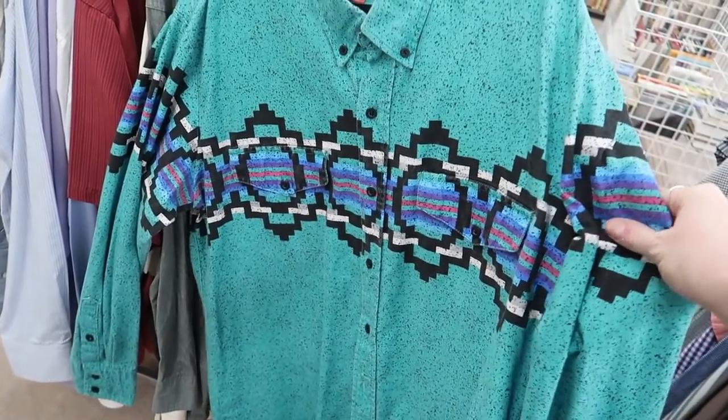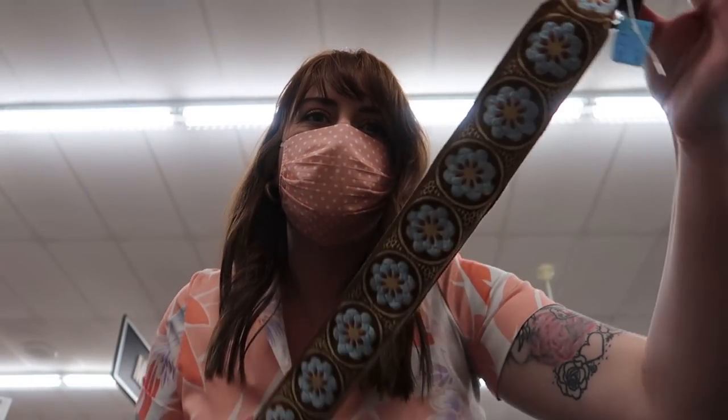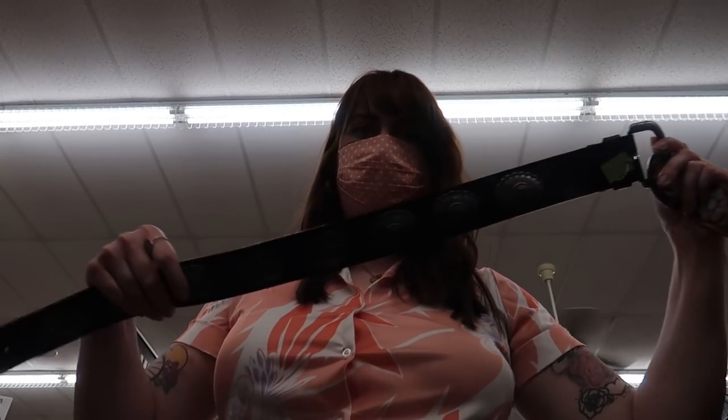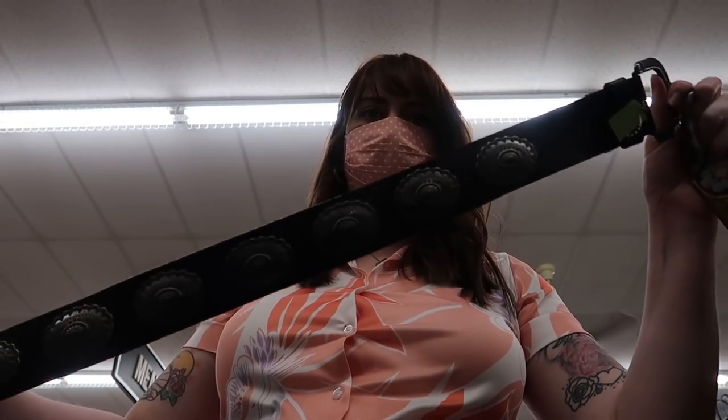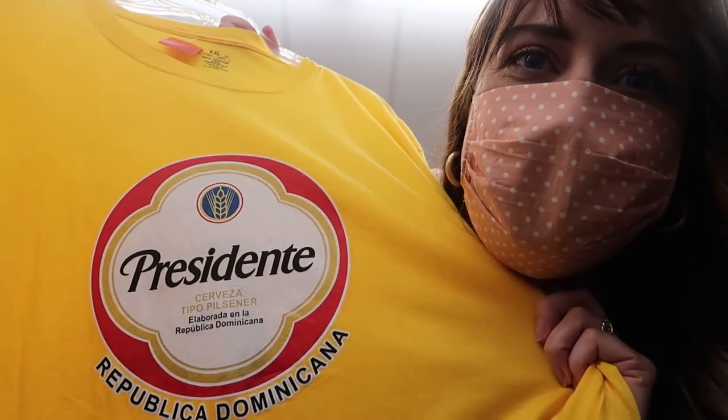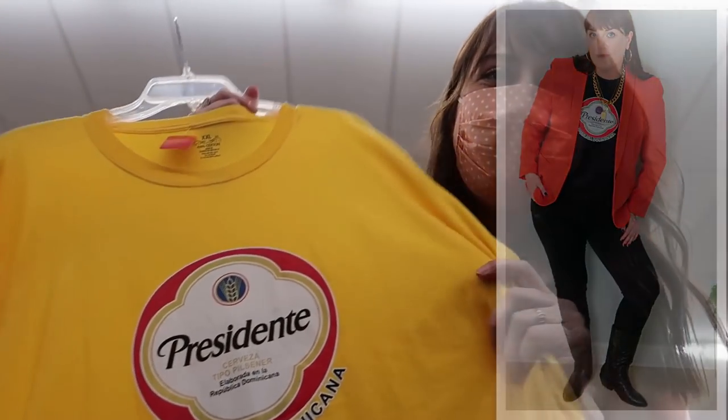That's pretty cool. Like, this is definitely the type of energy I'd expect to find in Texas thrift stores. Kind of a couple of cool, almost Western style belts. Yeah. I remember my black Presidente tee that I thrifted. I have it in yellow also.